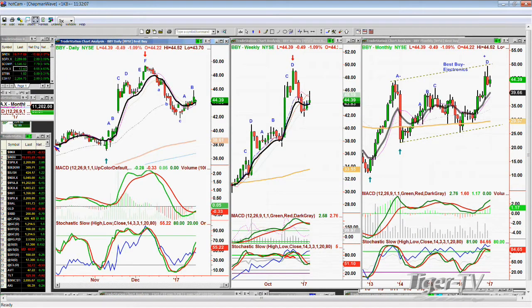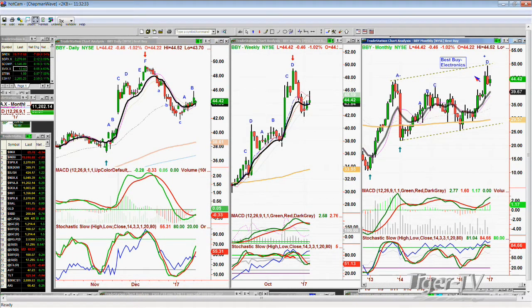BBY had a spectacular move going into the first 2 weeks of December, went to a peak F at about 48.9, and then pulled back sharply, just under 42. It's trading at 44 now, having hit 45s last on Friday. So it's a much better chart. To tell you the truth, I have a little problem in that the monthly chart is at a leg D, could possibly be a peak D. I think that the best selling period is over for Best Buy, electronics, etc. They also have fridges and things like that. This is tough. I would not be looking at BBBY as a long.